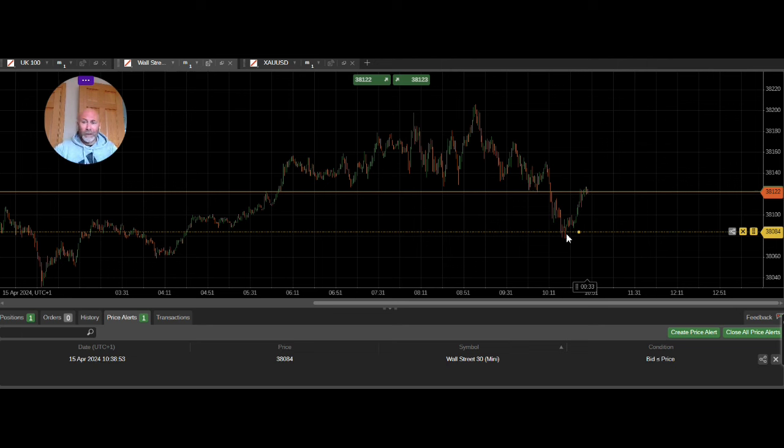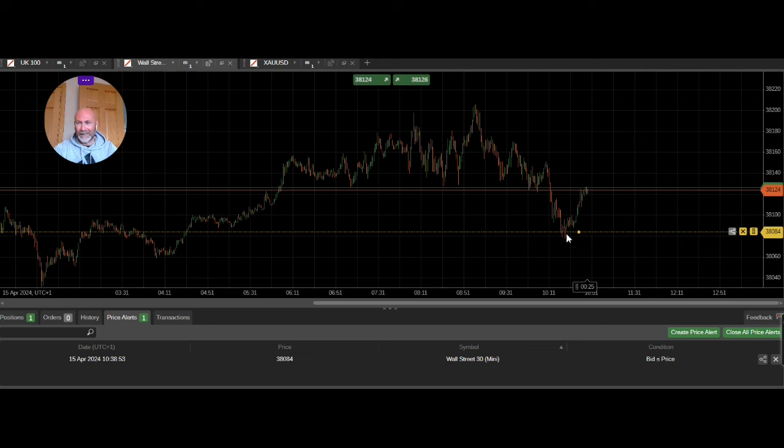I will wait for support to be retested, and then I will take the trade. I will not take the trade until support is retested in this case, and if it hangs around in this area, I simply won't take a trade. It's as simple as that. Discipline really plays a huge part in this. It really does, and this is what all of my intraday trades are based off, trading on the very edge of support and resistance.